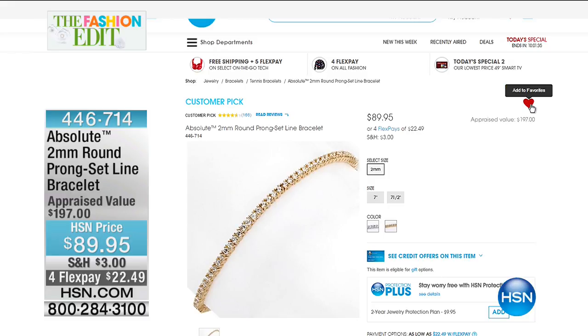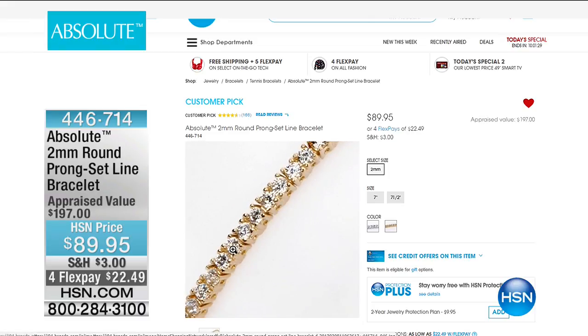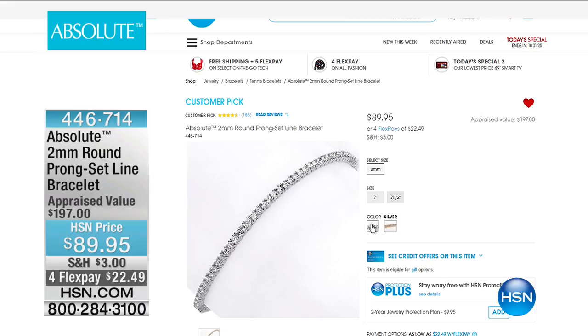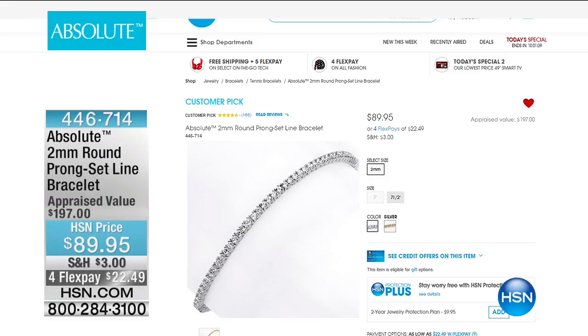Okay, another fabulous favorite is our 2mm, and this has been around since the day we introduced absolute. It's our classic round brilliant line bracelet. It's $89.95. We have it available in the vermeil and silver, and also in custom sizing 4, 4, 6, 7, 1, 4, and it's a customer pick. So take a minute and go on hsn.com and take a look at some of the great reviews.